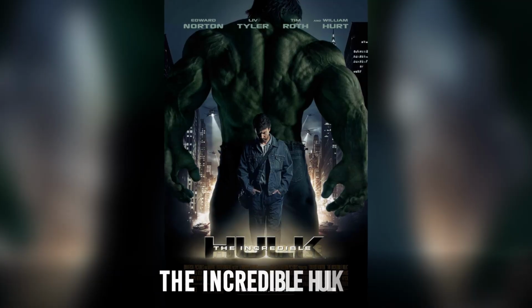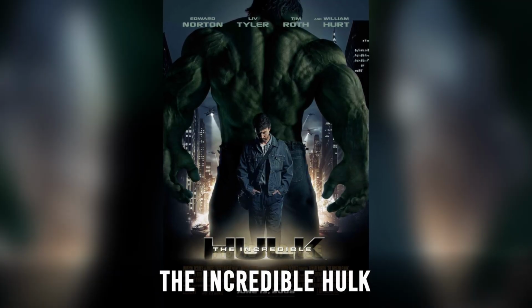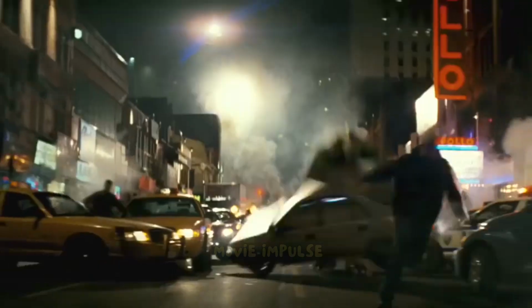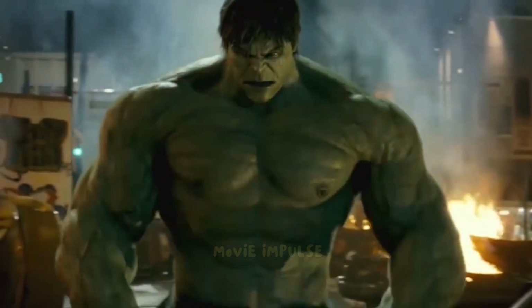Now let's talk about The Incredible Hulk. Released in 2008, the same year as Iron Man, this film introduces us to Bruce Banner's unfortunate transformation into the Hulk. It provides critical insight into the experimentations with super soldier serums and gamma radiation, which is a recurring theme in the MCU. Banner's story is a puzzle piece in the larger narrative.